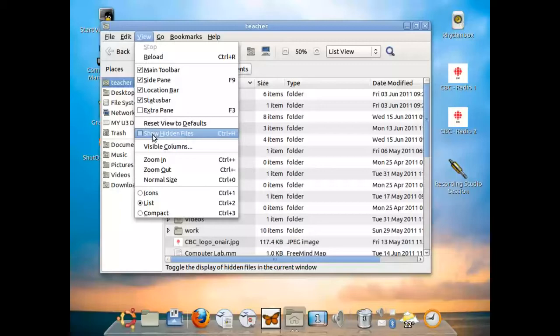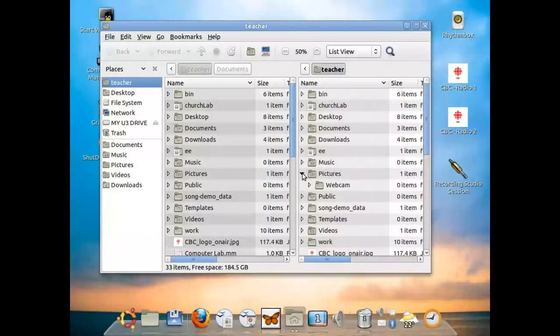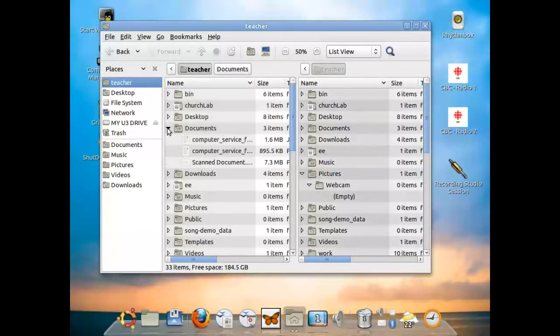Another thing that's useful is extra pane. When you do that, it actually brings up an extra pane. Why? Well, just from the fact that it would make it a lot easier to transfer files from one directory to another. For example, if I wanted to take a look at the pictures subdirectory and the subdirectory webcam that's empty, I could open up documents in the other pane, and now I could actually copy over a file without having to open up another instance of Nautilus.